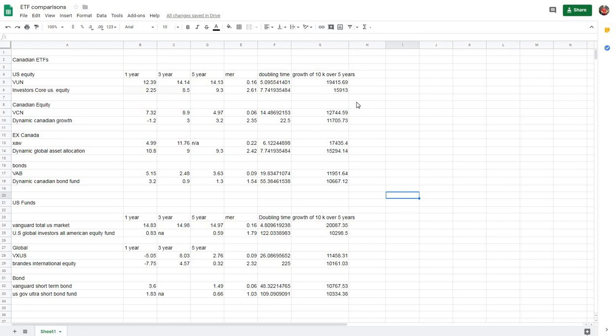So I have a list of Canadian ETFs and a list of US ETFs. These in general would be some that you would be holding to get a nice diversification in your portfolio. This is not an example of what you should be holding exactly. It's just for comparison purposes and how they affect your performance.